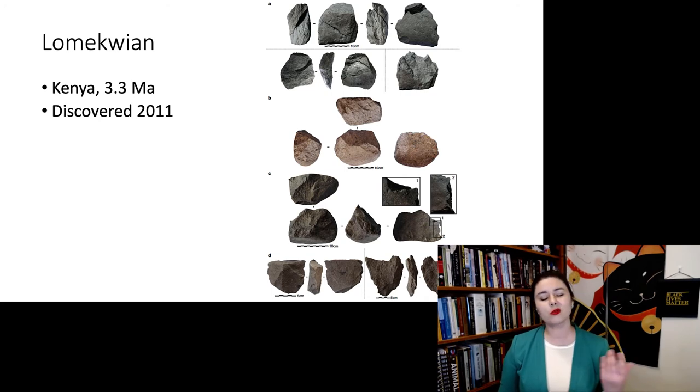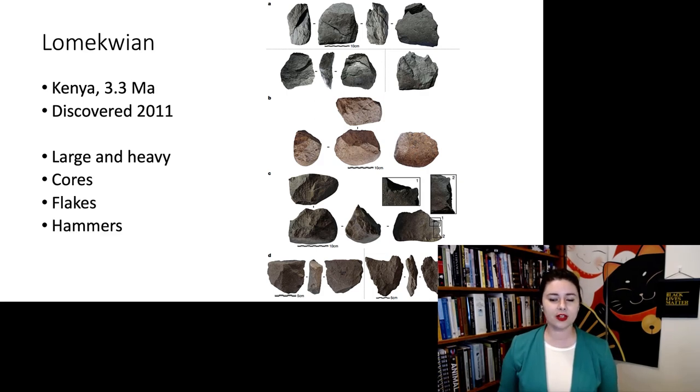So that's the reason why we talked about the Oldowan first. That was discovered in, what, 1950? It's been around for a while, and that's kind of been the standard that everybody's been learning, and now we're actually having to learn it was a lot older than we thought. So the Lomekwian tools, these are much larger and heavier than the Oldowan. We're finding cores, we're finding flakes, we're finding hammers and anvils.